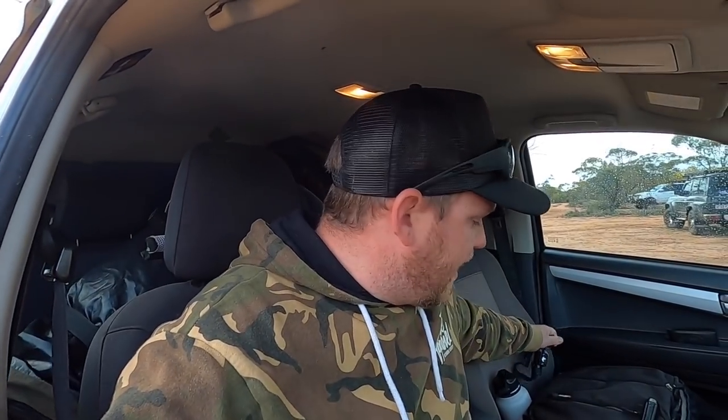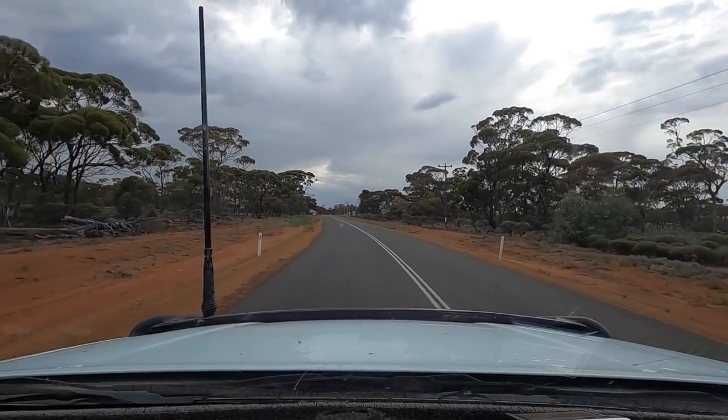We'll probably air down and we'll head out through the first station. We're driving through to the old abandoned Mount Jackson Homestead. So should be good. And then that's us on the dirt for the next 3 days. So that'll be nice. Last bit of tarmac now, let's do it. So this is the last of the civilization that we're gonna see for a few days.